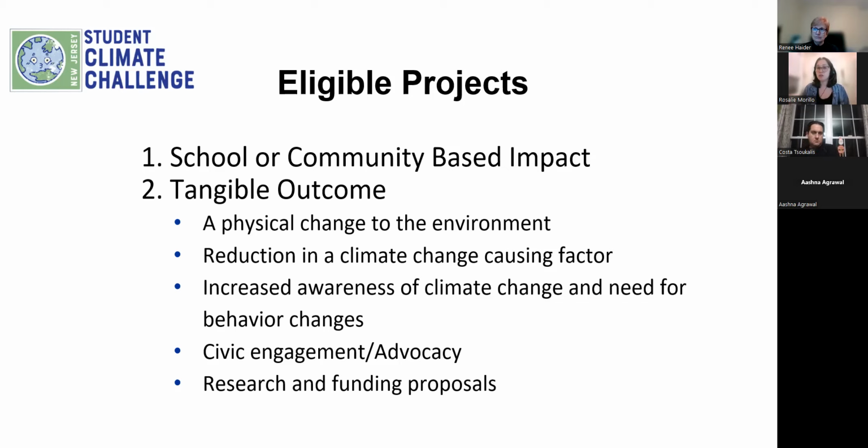Some students do campaigns for maybe food waste and maybe Meatless Mondays, things like that, and really try to make an impact. Those types of projects are tangible because they're not just making posters, but they're really trying to create an outcome, like by doing Meatless Mondays and trying to reduce the carbon emissions from the overeating of meat.